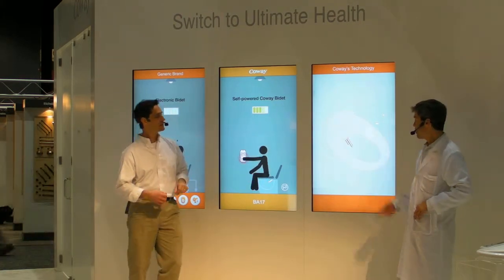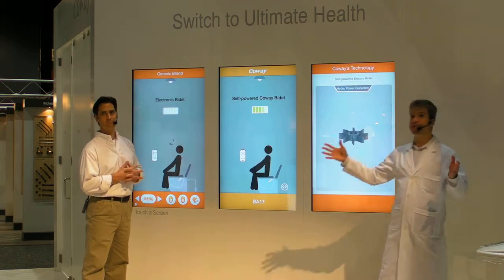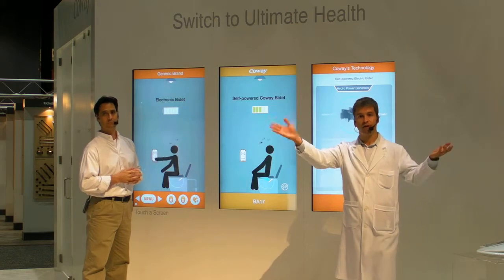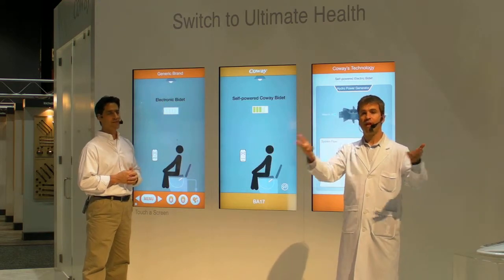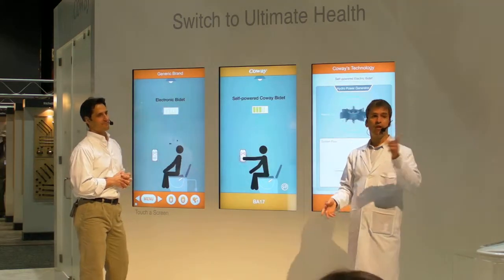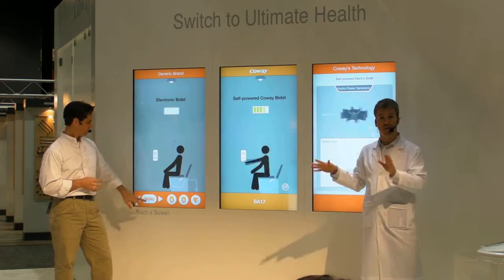How does that work? Well, I'll explain to you. First of all, this is really important. If you think about it, when you drive a car and you accelerate, ladies and gentlemen, anyone drive a car here, I hope, what happens to the battery? Charges. The battery charges every time you drive. That is a fact. So, little tidbit of information in case you didn't know. Same kind of technology here with our Kowei bidet.